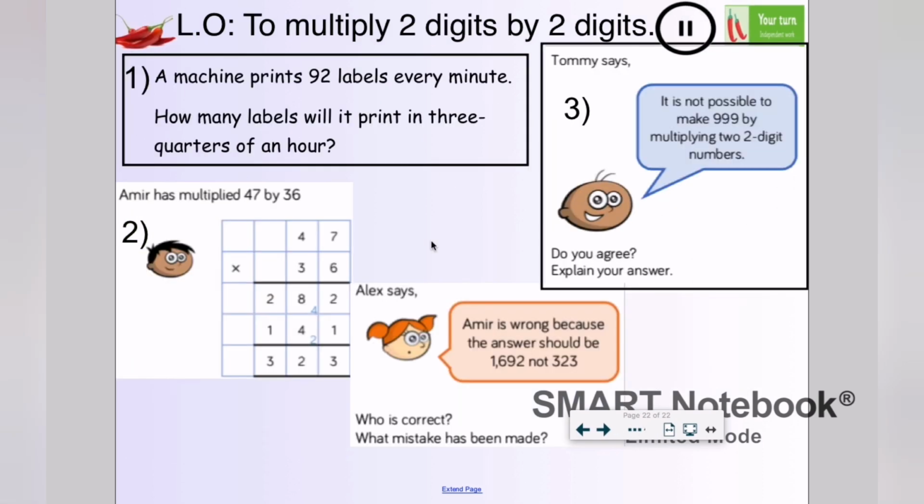And finally, here's chilli 3. For the first question on chilli 3, it's a word problem. A machine prints 92 labels every minute. How many labels will it print in 3/4 of an hour? Well, before I can figure anything out, I've got to work out how many minutes 3/4 of an hour is. Once I've done that, I should be able to find the answer.